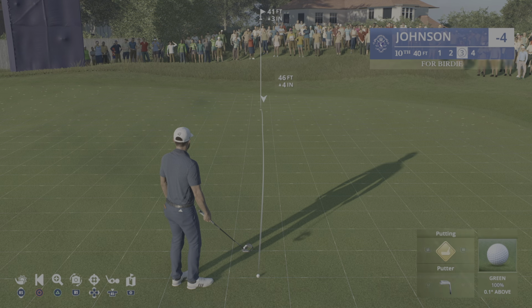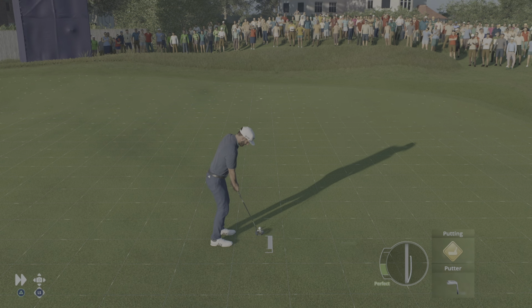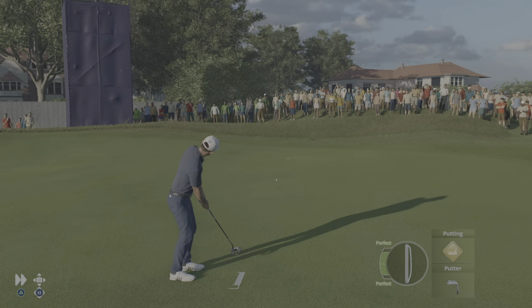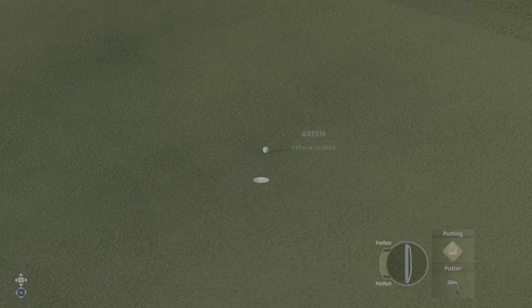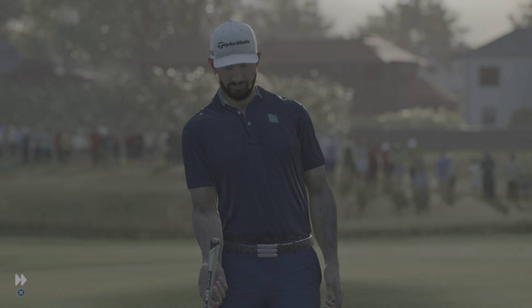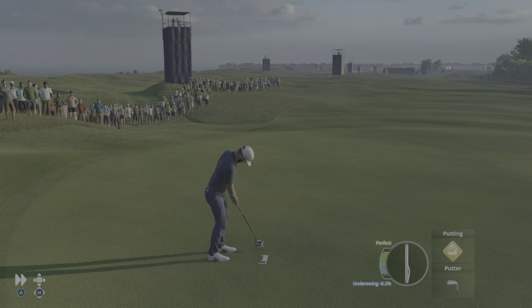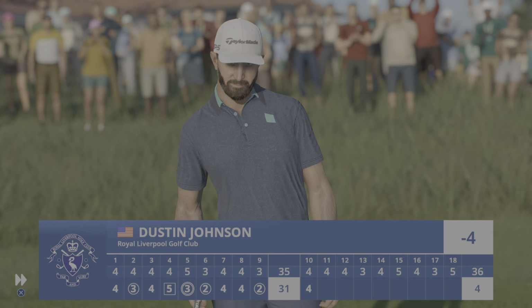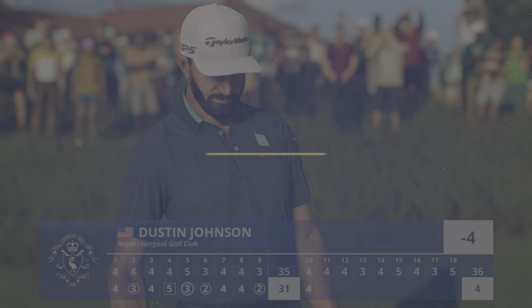Well, for a long putt like this, there's really not a whole lot to it. I think you'll fancy his chances at this one. Yeah, he had a pretty good run at that, but it won't go down. Still pretty good from there. Nearly a birdie, but par is all he'll have to show for it.